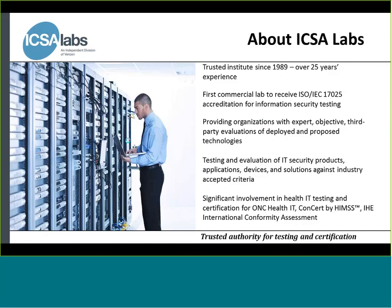So just a little bit about us. We've been in business over 25 years. We were actually the first commercial lab to receive ISO 17025 accreditation for information security testing. We provide expert third-party evaluations of both deployed and proposed technologies. And we focus on testing and evaluation of not just health IT products, but also IT security products, applications, devices, and any solutions against an industry-accepted criteria. We, of course, have significant involvement in the healthcare community with not just the ONC Health IT certification program, but also Concert by HIMSS and the IHE International Conformity Assessment Program.